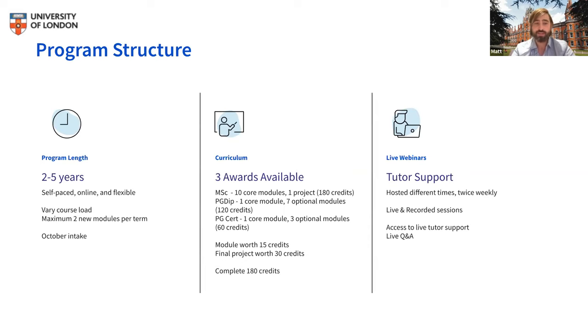So you can do a maximum, as I said, of two modules per term, but that would be double the amount of work. So 12 to 15 hours for one module, 24 to 30 hours of study. And the curriculum has 3 points when you can leave: the PG certificate, the PG diploma, and the full masters. If you complete one core module and three optional, giving you 60 credits, that would leave you at the PG cert. For the PG diploma, there's one core module and you'd have to complete 120 credits of seven optional modules. And for the full masters, you need to complete all 10 modules and the project, giving you 180 credits. The final project itself is worth 30 credits and each module is worth 15 credits, making up the 60, 120 and 180 that gets you the full masters.